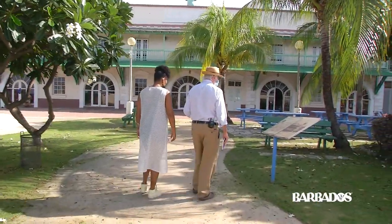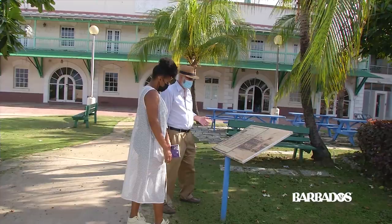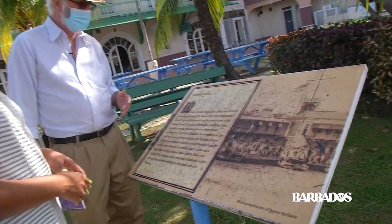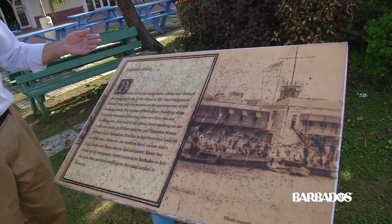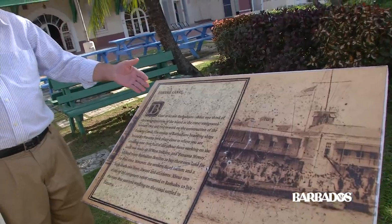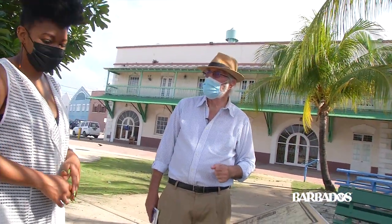This one at least can be read. It shows the assembly of hundreds, if not thousands, of people celebrating and saying goodbye to brothers, fathers, cousins, whatever, Barbadians who migrated to help build the Panama Canal.